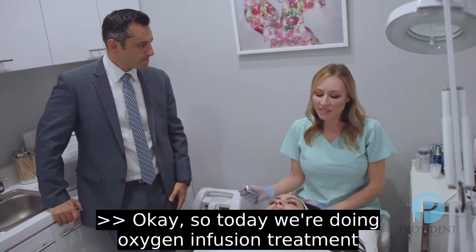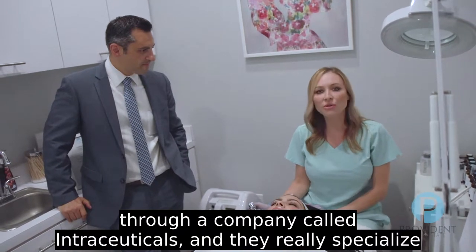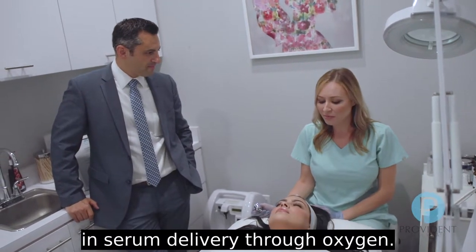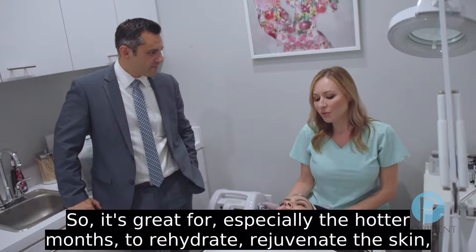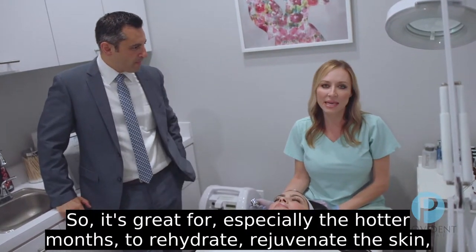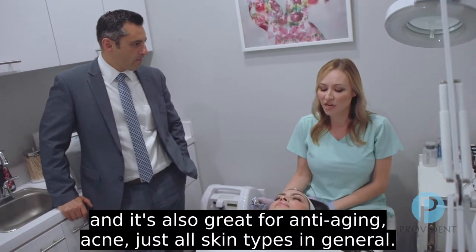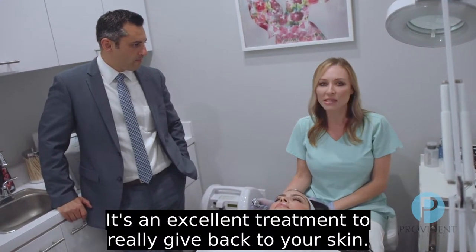Okay, so today we're doing an oxygen infusion treatment through a company called Intraceuticals, and they really specialize in serum delivery through oxygen. So it's great, especially for the hotter months, to rehydrate, rejuvenate the skin, and it's also great for anti-aging, acne, just all skin types in general. It's an excellent treatment to really give back to your skin.